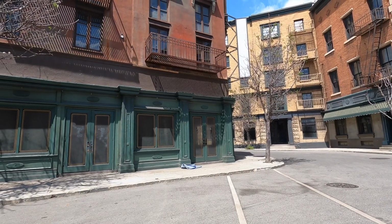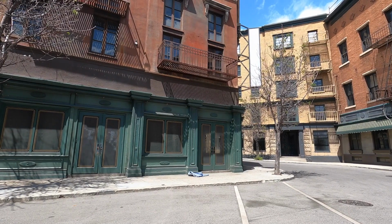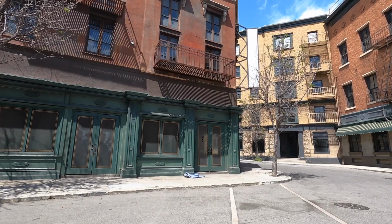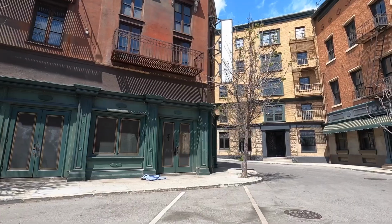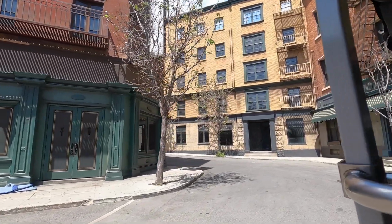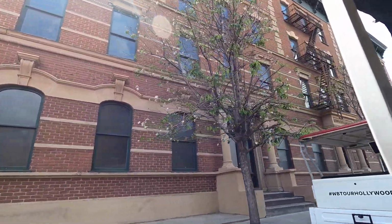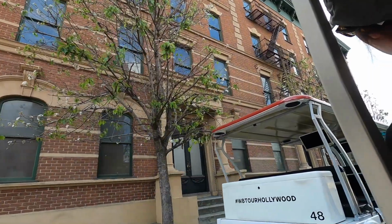Young Hugh Jackman's looking in these windows at himself and then dancing around the streets. They poured tons of dirt in these roads and made it an old dirt road for that. If we crane our necks back a little bit where those people are standing, that is where the Spider-Man: Homecoming scene was filmed. So this is where he's sitting on the fire escapes, eating a churro, talking to Happy on the phone.